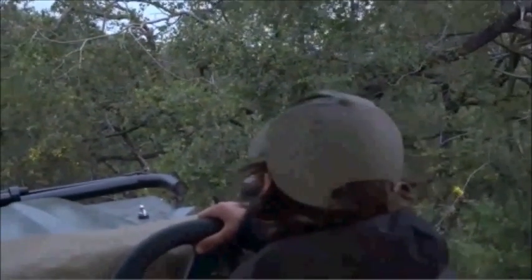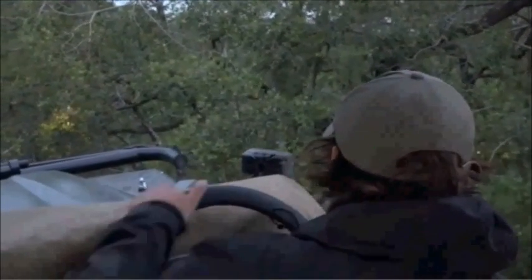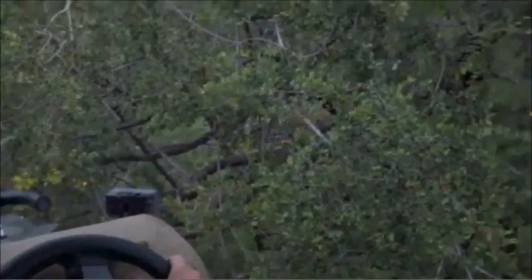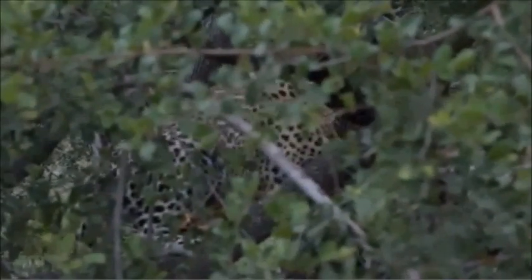See if we can get Howie behind us. You get her through there. That's about, I'm afraid, the best view we're going to get at the moment.